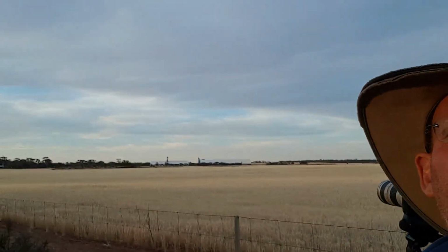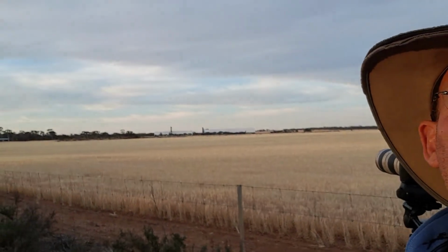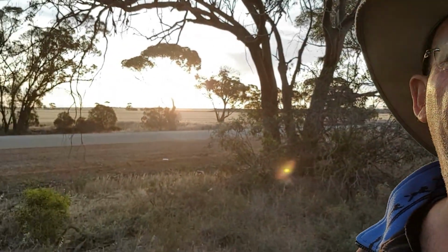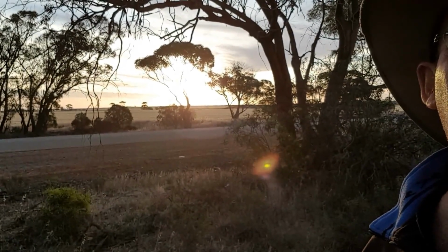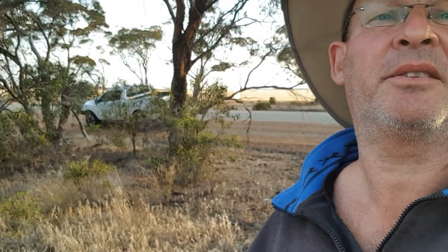So over here you can see the wheat bin where we are employed for the season, and I'm hoping that sky is going to light up and I'm going to get some shots of the wheat bin with a nice beautiful red or orange sky across the top. And if that doesn't work, I'm hoping some good sunset over that way with the crops in the paddock will also provide me with an alternative. So you can see where I am. I'm just out of town, parked on the side of the road there.